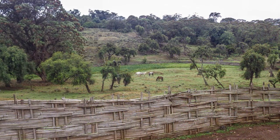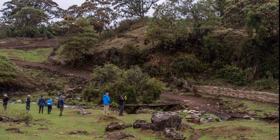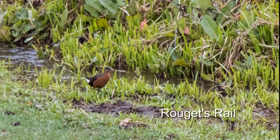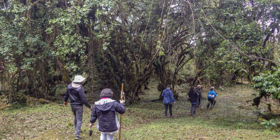The trail starts in bamboo-fenced pastures in the village of Rira. The landscape is so different from the stark Sanetti Plateau. Abundant rainfall makes for lush vegetation and swift flowing streams. The wetland is home to rare birds like this rail. We head down into the woodland.